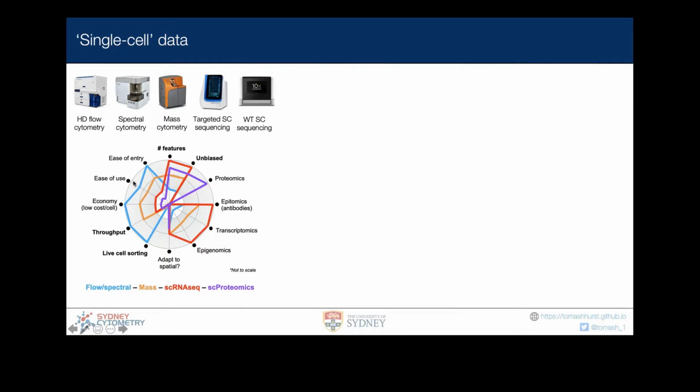As we move through to things like single cell sequencing, it's a very low throughput technology where we're talking tens of thousands of cells up to hundreds of thousands or maybe some millions in some of the Cell Atlas projects. But that's where that stops in terms of individual experiments, whereas millions of cells in flow cytometry is a routine thing that only takes a couple of minutes.